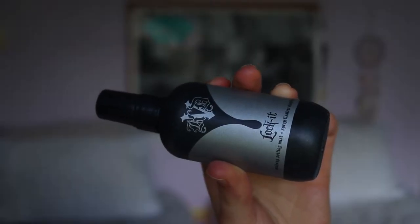And then as a final touch, I'll just go in and lightly dust any extra of that pressed powder over the rest of my face. And then before I go in with the bronzer and everything, I just like to set my face with my Kat Von D Lock It Makeup Setting Mist.